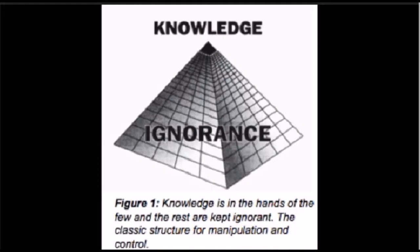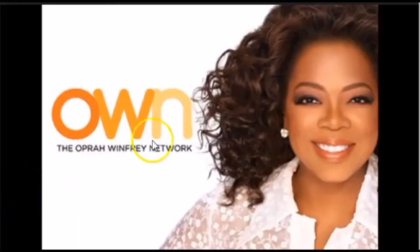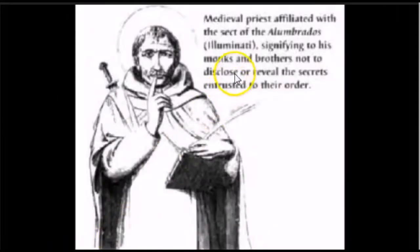Again, taking a look here at Oprah, and you'll see the own network. And of course, again, talking about doing things in opposites. Opposite of own is NWO. And I find it interesting. You see the orange type color. And orange is the only color, once again, that is 33 in numerology. Now, again, taking a closer look at the sign of silence. Keeping secrets. Illuminati signifying to his fellow monks and brothers not to disclose or reveal secrets entrusted to their order.